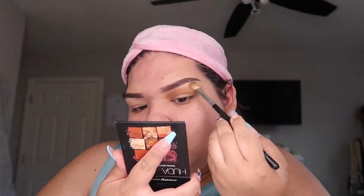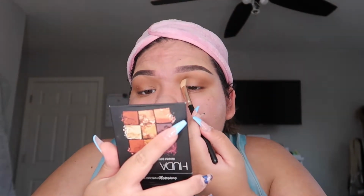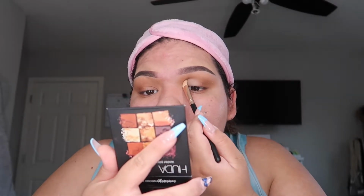Also, for today's look, we're going to go super simple because I have to leave very soon. So I'm most likely just going to speed this up, and then I'll give you my final thoughts on how I feel this blends once I'm done. So just enjoy. But this is the eye look. As you can see, super simple, a good everyday kind of eye look.